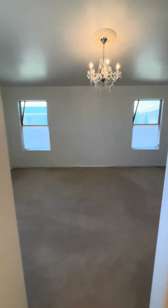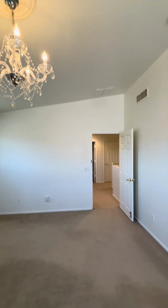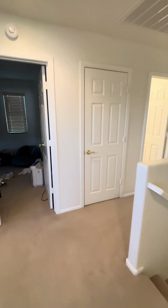This home features energy-efficient dual-pane low-E windows, new solar screens, custom blinds, and ceiling fans that significantly reduce the cost of utilities.